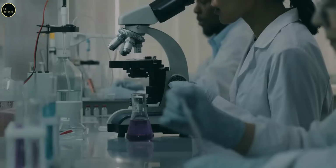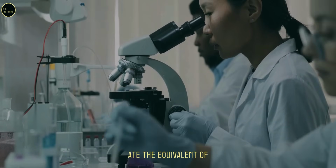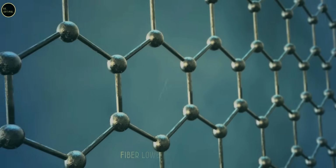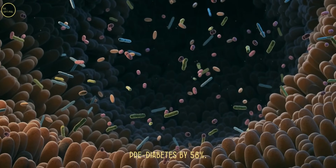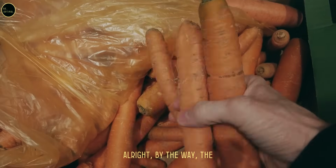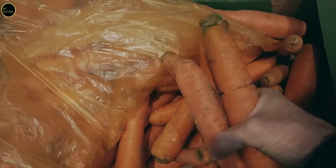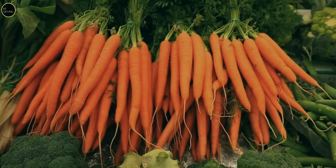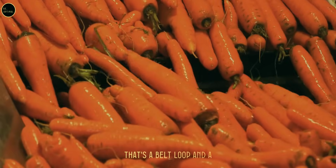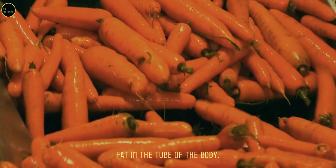Let me repeat that. An analysis by the University of Netherlands actually found that those men who ate the equivalent of 3 medium carrots a day to get the carotenoids and get the dietary fiber lowered the risk of developing metabolic syndrome, prediabetes, by 58%. All right. By the way, the same consumption of carrots reduces waist circumference by 1.6 inches. All right, 1.6 inches. That's a belt loop and a half, and a little bit more. And that's less visceral fat in the tube of the body.